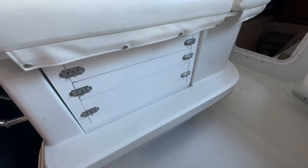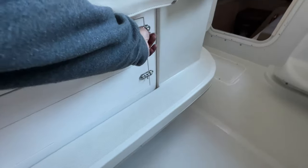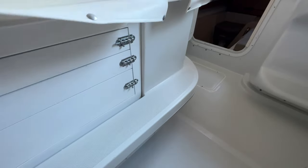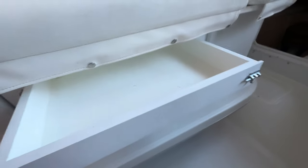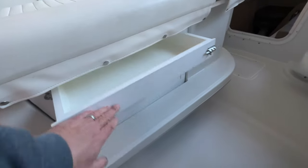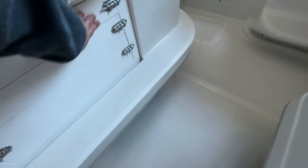Then moving forward, the owner's friend made him this custom tackle drawer assembly here with sliding drawers. It's pretty nice. The boat probably would have come with a Glacier Bay cooler, like an Igloo cooler, but the customer didn't want that.